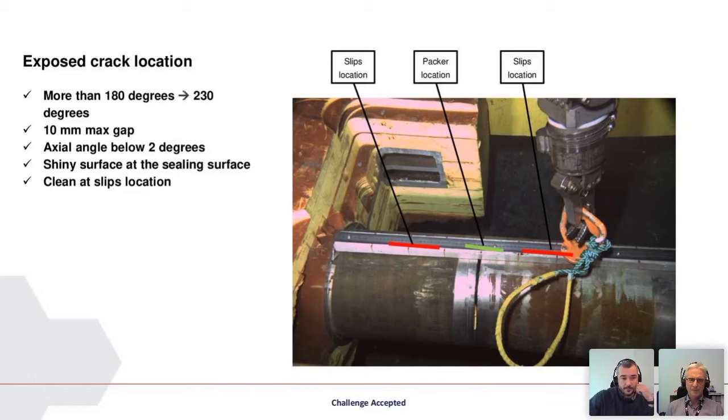And we had all the dimensions, all the distances. We knew it was going to work, because we tested it in the workshop.